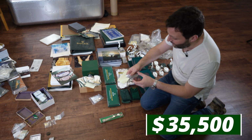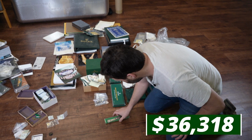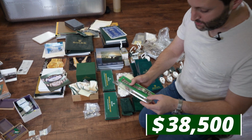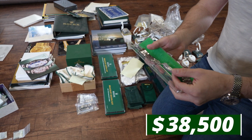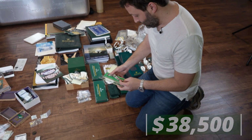The 93150 is worth around $1,500, I would say. And here's an extra 93150. Again, once these are restored and I spend a few hundred dollars making them all tight and complete, we'll probably have around $4,000 to $5,000 in bracelets alone.